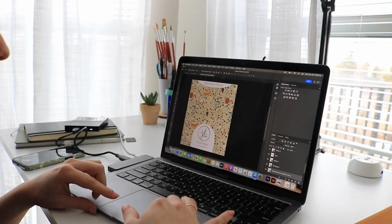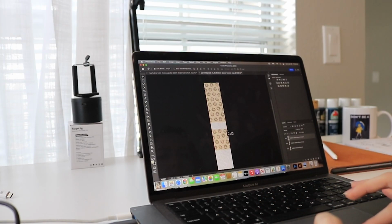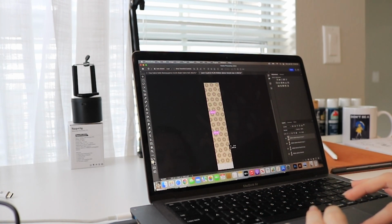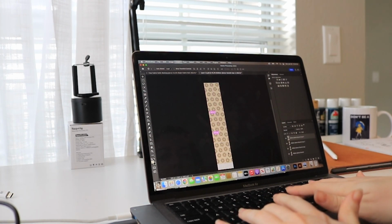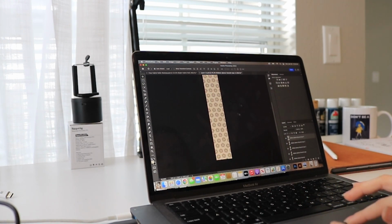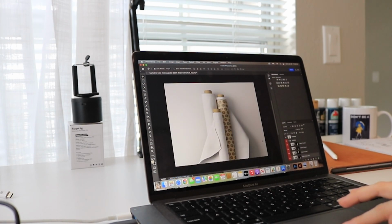I also still make things like mock-ups. So for this one, you can see it's 3 fabric rolls, and it will have the hero, a blender, and then a secondary pattern with, of course, as usual, my logo and my website. That way, if people are interested in seeing the entire collection, they can just click that link and it's there.